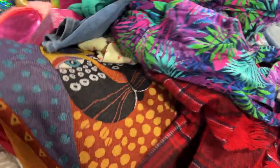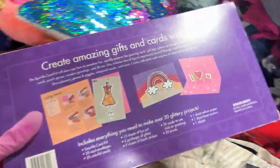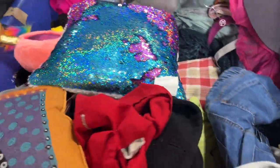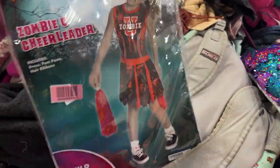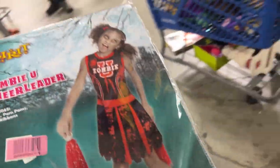I mean, there's a cat pillow. And the clothes. Cat pillow. There's this guy just hanging out. This really cool sequin pillow. Love it. We have amazing gifts and cards with glitter. Ooh. American Girl. There's like some girl stuff in here. Nope. Okay. That's yours now. She took the cat pillow. Whoa, zombie cheerleader. Huh. That's kind of cool.